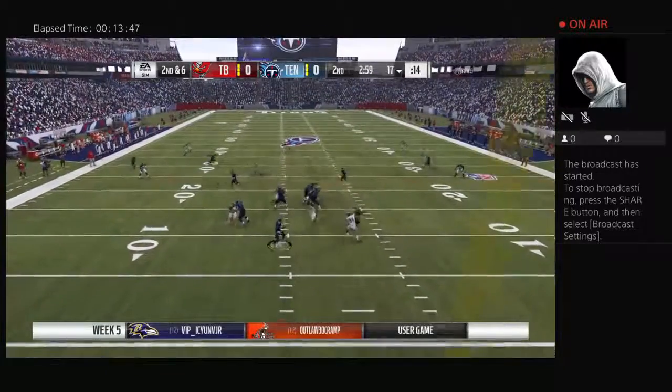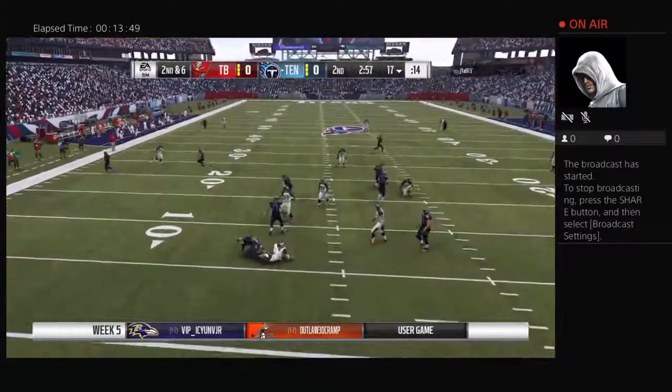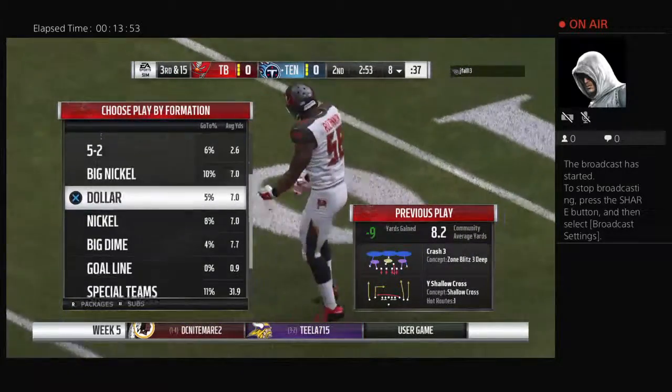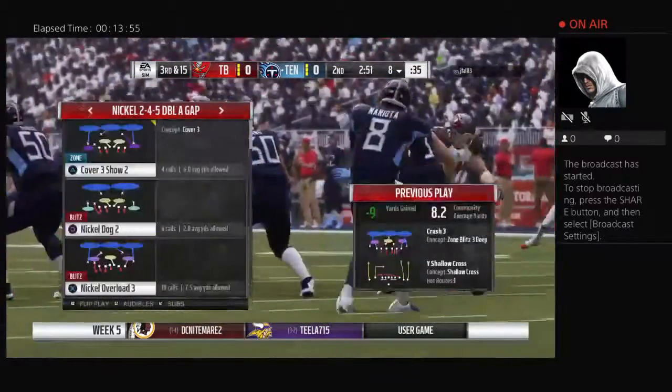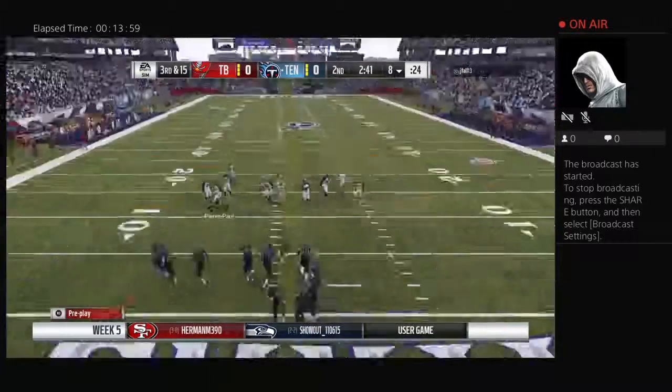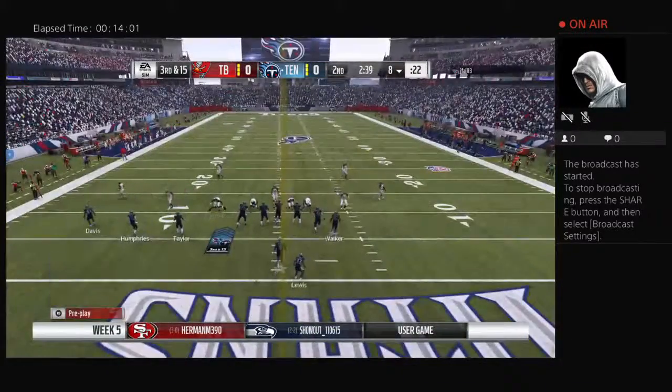From the shotgun, it's Mariota. And he's taken down, back at his own 7. Dayon Buchanan, not dropping into coverage, comes on the blitz and takes him down for a loss of 9. After the sack, they'll come up now 3rd and long.